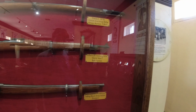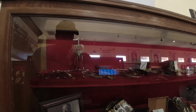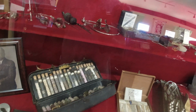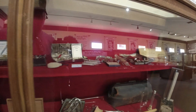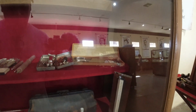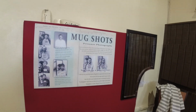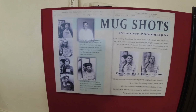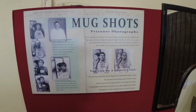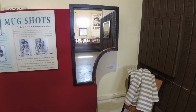Some more rifles. The physicians that worked here, this is some of their stuff, their pills, some of their tools. This is how they did their mug shots. They put them up to a mirror so they could get both sides of their face. You can see them. And you can do yours here. The old mirror they used.